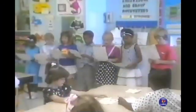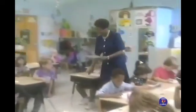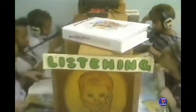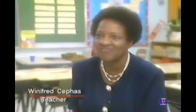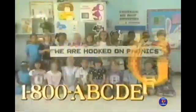We are hooked on phonics. We are learning to read. This is the best class I've ever had in my life. It has to be due to Hooked on Phonics. The best investment you could make would be to buy this program. There is no better way to learn, and it's the best investment you will ever make. We are hooked on phonics. Call 1-800-ABCDEFG.